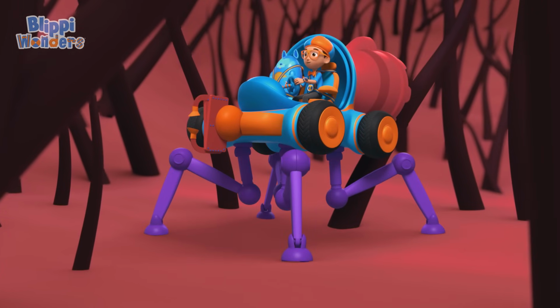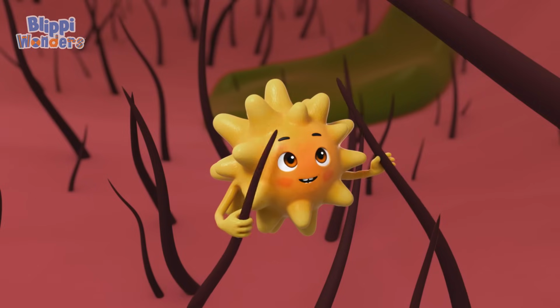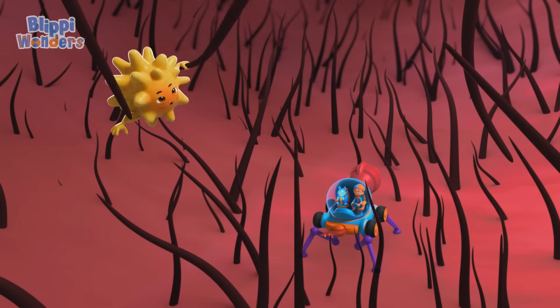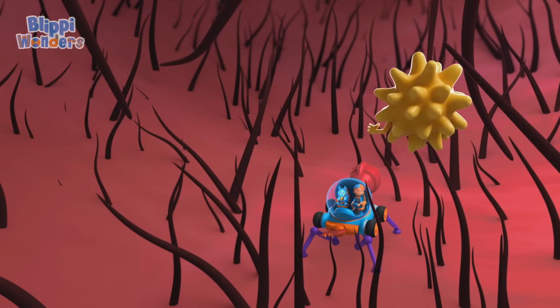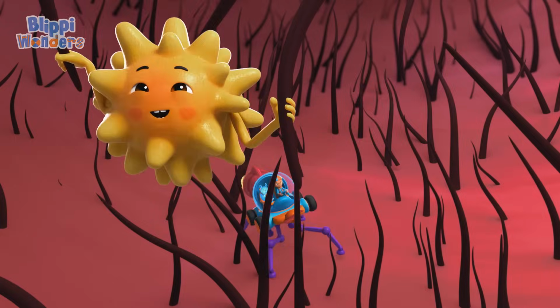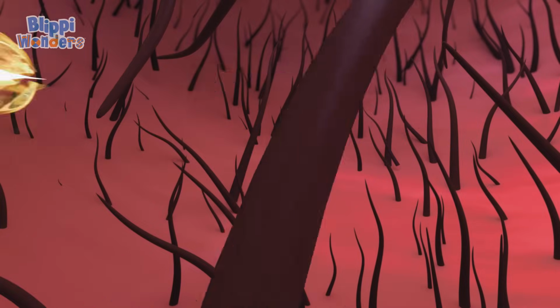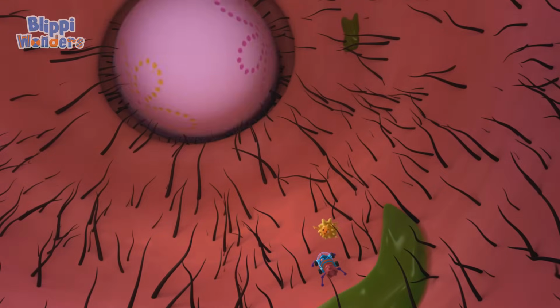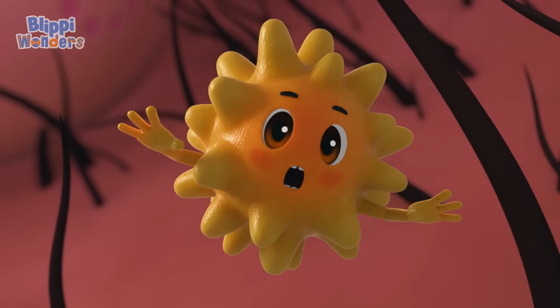It looks like we're in a jungle. This is all hair. It's here to keep pollen like me, plus other things like dust particles, out of your nose. Well, it won't work. Oh, it's fun to be irritating. Will this cause a sneeze? I hope so. Ooh, now a tissue's coming for us. Run!